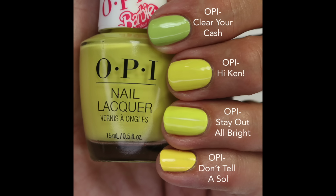So I compared it to Clear Your Cash, which was released this spring, and that one's more green and muted. And then Stay Out All Bright is bright and more sheer, not a great formula on that one, but it is more green leaning as well. And then OPI Don't Tell a Soul is more yellow leaning, so you can see the other side of that. So I feel like this one's kind of in between the OPI shades that they have. And so this one's a little bit unique to OPI.